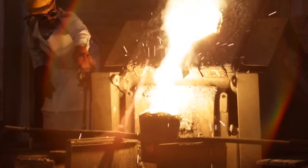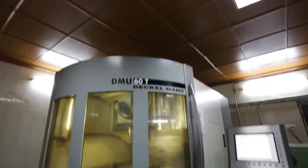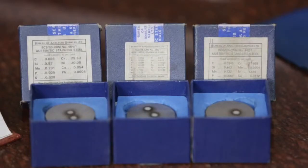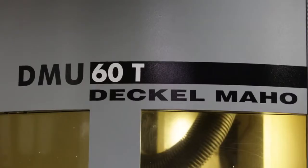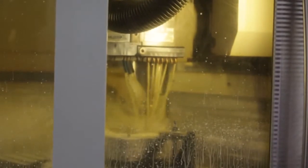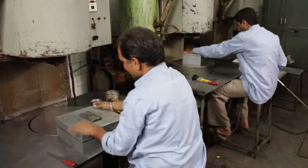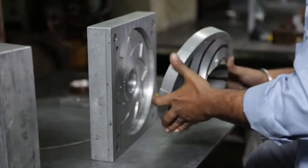The investment casting process provides incredible design flexibility, high dimensional accuracy, numerous material options, and an excellent surface finish. It not only helps in lowering tooling cost, but it also enhances the life of tooling. Best of all, investment casting is much more cost-effective than traditional casting methods.